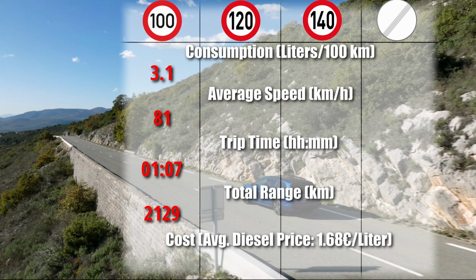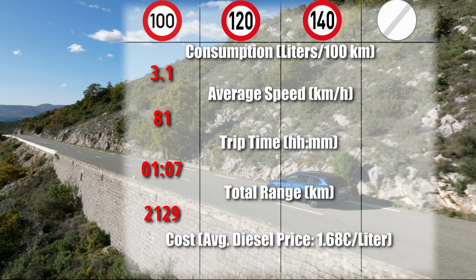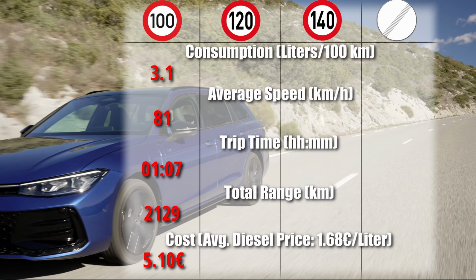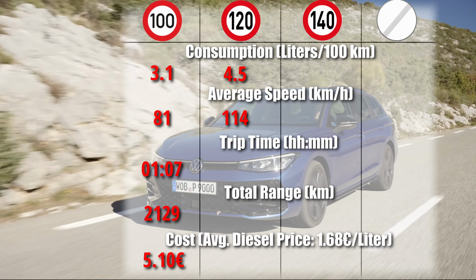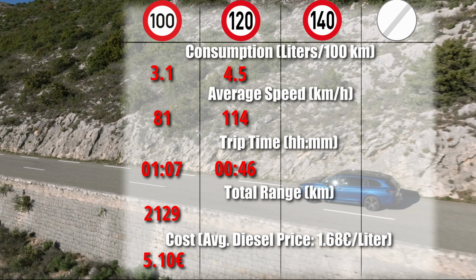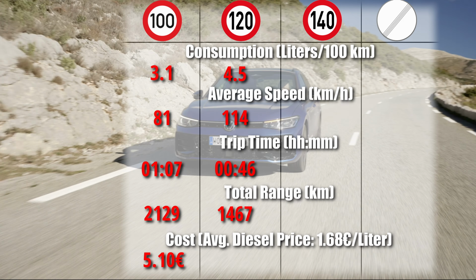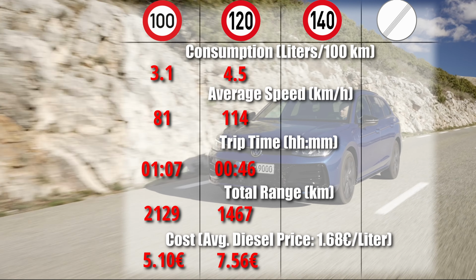With the current diesel price at the time of filming of €1.68, you would be spending €5.10 per 100 kilometers. For the 120 kilometers an hour test, we had 4.5 liters of consumption with an average speed of 114 kilometers an hour, and it took us a total of 46 minutes. And that was a big lightning strike right there. The 120 kilometers an hour range was theoretically 1,467 kilometers with an average price of €7.56 per 100 kilometers.